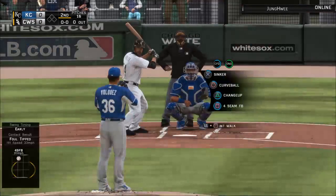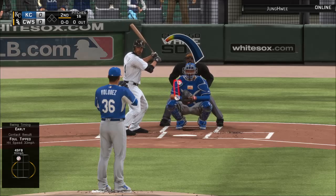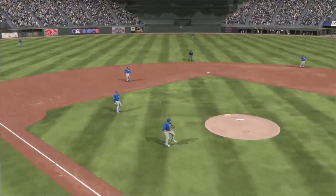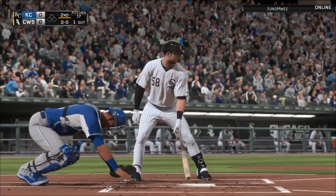Manuel Peralta strides into the box now to lead off the home half of the second inning. Volquez is ready. Here's the first pitch. Breaks his bat as this one's popped up, and he'll steer clear of the flying debris to make the catch here for the first out.